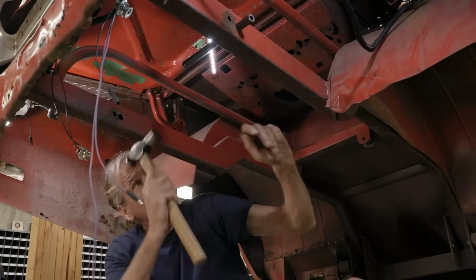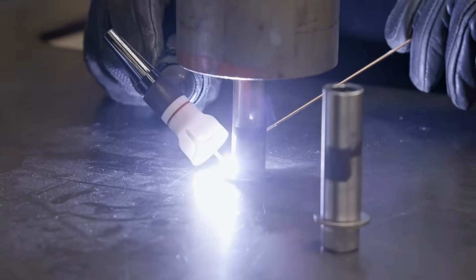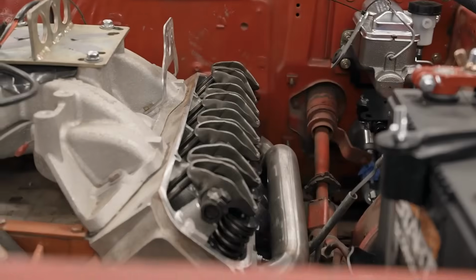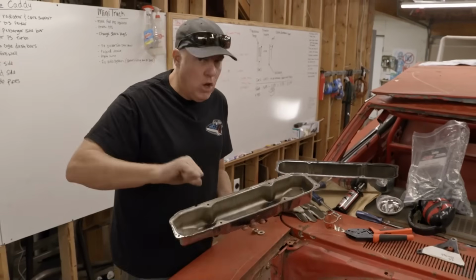There we go. Just got that skewered, and now Finnegan's gonna come back, cut that to length, and weld it in. I can't approve of RTV on a valve cover gasket. No.